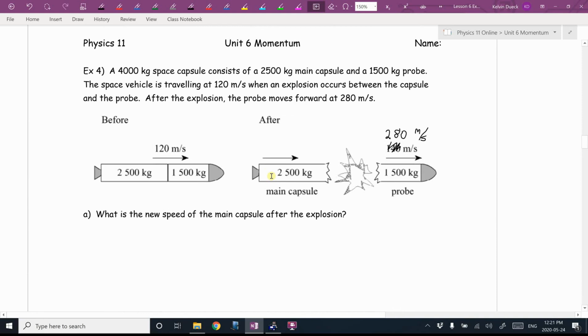A space capsule consists of a 2,500 kilogram main capsule and a 1,500 kilogram probe. The space capsule is traveling at 120 meters per second when an explosion occurs. After the explosion, the probe moves forward at 280. What's the new speed of the main capsule after the explosion?